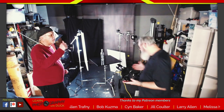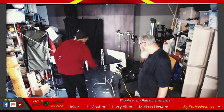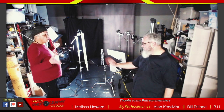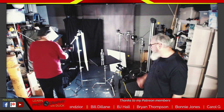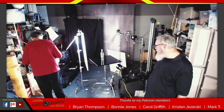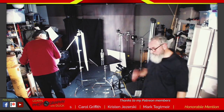A quick question though. As I'm looking from here, I see the egg from this light here. So would one of the solutions be getting it to diffuse more? Correct. So we can pull that light away. It's going to make that circle bigger. There you go. Awesome.